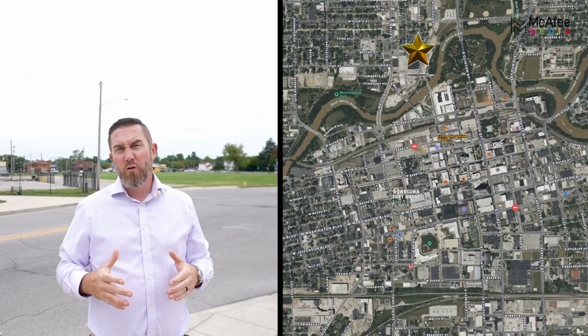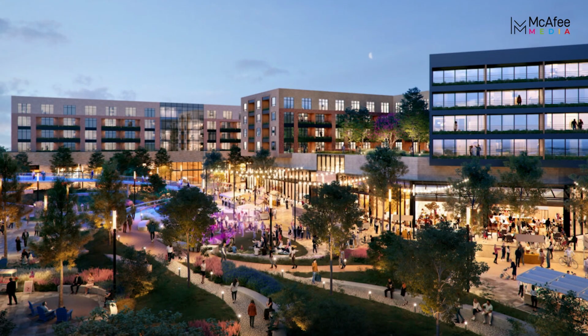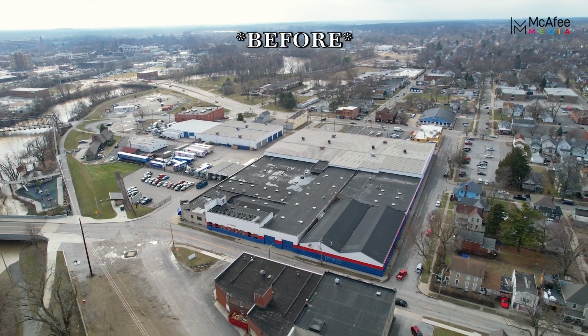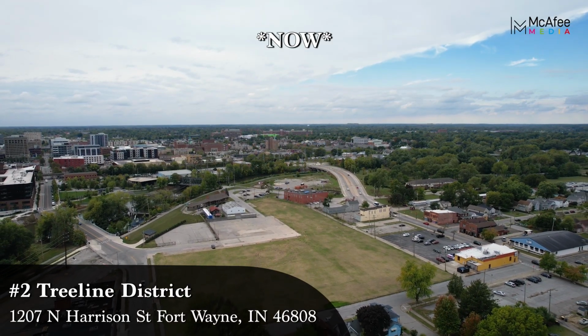We're here at stop number 2. This is one of the newest projects that's been recently announced. This is known as the Treeline District. This is where the Pepsi building, the Pepsi warehouse used to be, right behind me, this open field area. We're just on the north side of the river off Harrison, Wells, and 2nd.